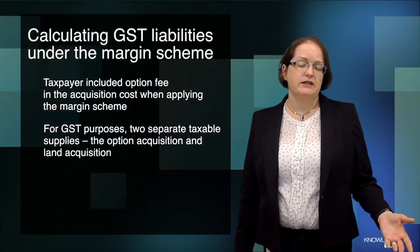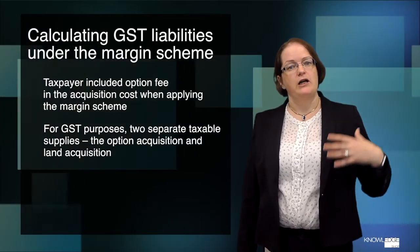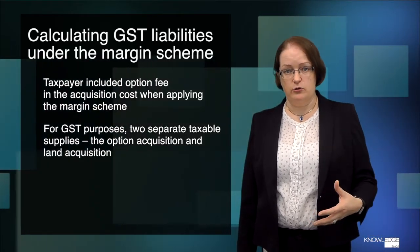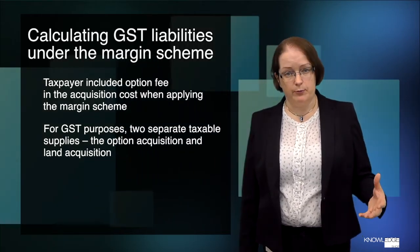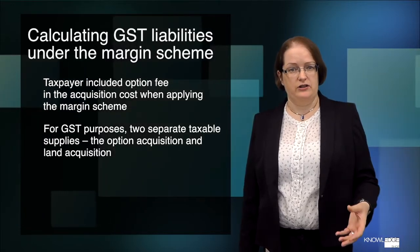The Commissioner had previously considered this in GSTD 2014-2. However, this case goes through a little bit more detail and confirms the Commissioner's view that the option is a completely separate supply than the supply of the land. So therefore, for GST purposes, the Whitby Trust was not allowed to include the option fee in its consideration.